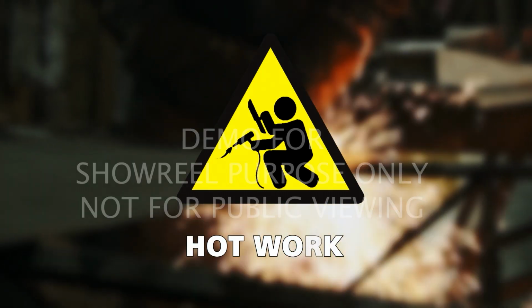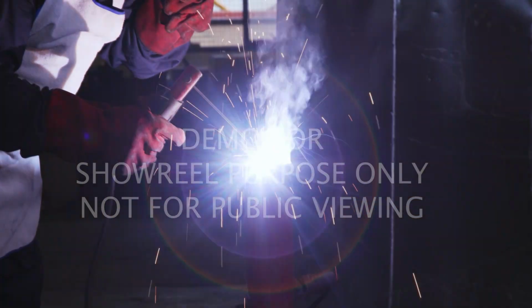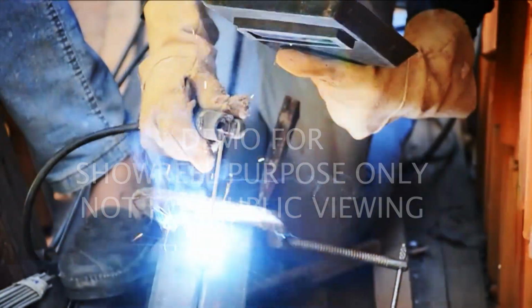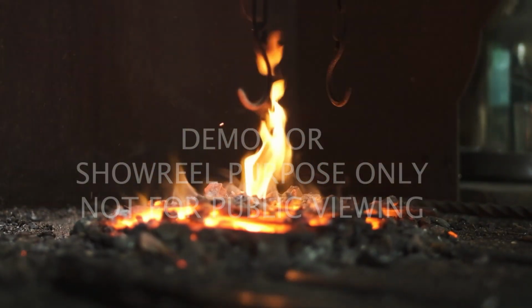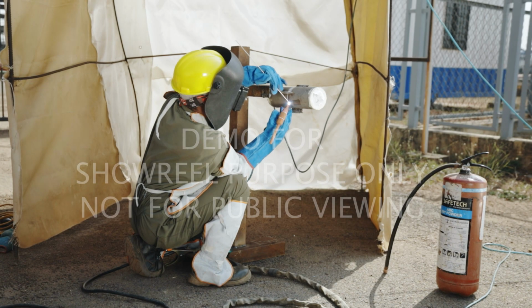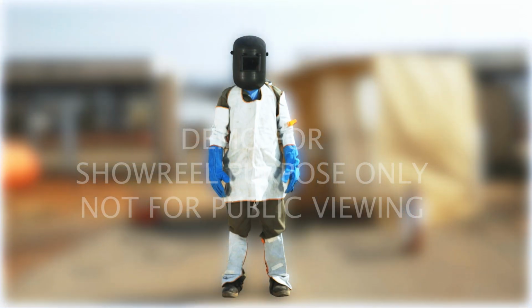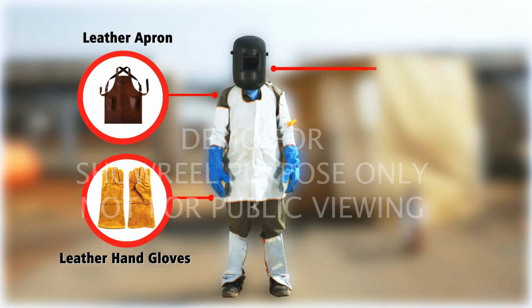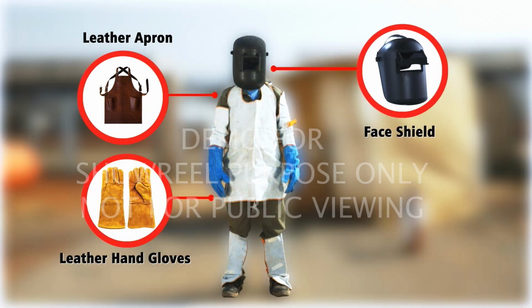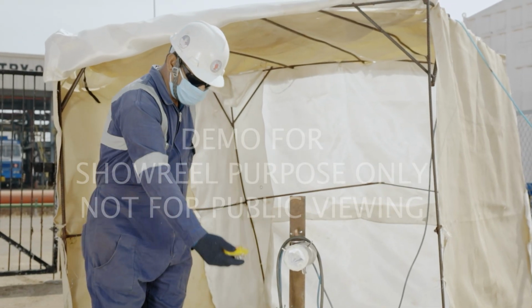Hot work. Hot work, which may generate enough heat or spark to ignite a flammable mixture or hydrocarbon mixture or a flammable substance, should be done only by experienced and trained workmen under strict supervision with required PPEs like leather apron, leather hand gloves, cutting goggles, face shield. The area LEL should be checked prior to the hot job.